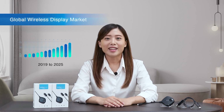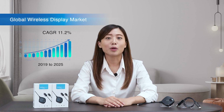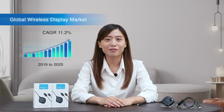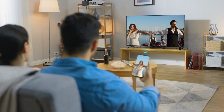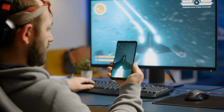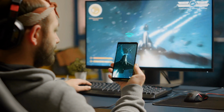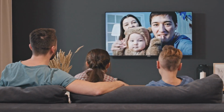According to Grand View Research, the global wireless display market is expected to grow at a compound annual growth rate of 11.2% from 2019 to 2025. Increasing preference for wireless streaming has transformed entertainment and collaboration in both residential and commercial spaces. This has boosted the use of different screen mirroring technologies. Increasing adoption of wireless display technologies in residential applications for streaming online content or mirroring content from external sources is projected to stoke the growth of the market.